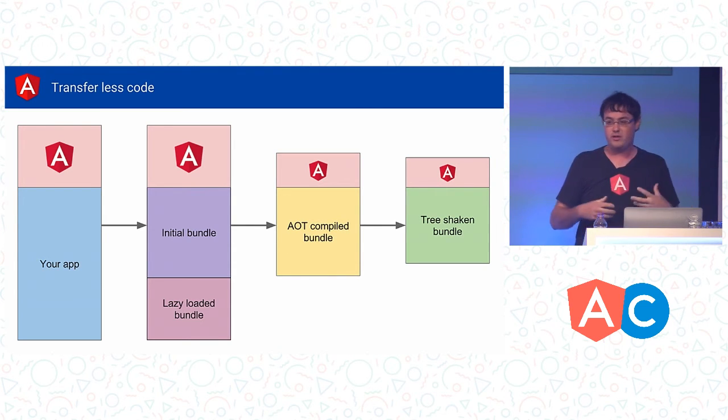Then we're going to use the Angular ahead of time compiler. And you saw this morning how that transforms templates into factories, but it also means that you don't have to transfer the parts of Angular that deal with compilation. So now this amount of Angular that you have to transfer gets a lot smaller.